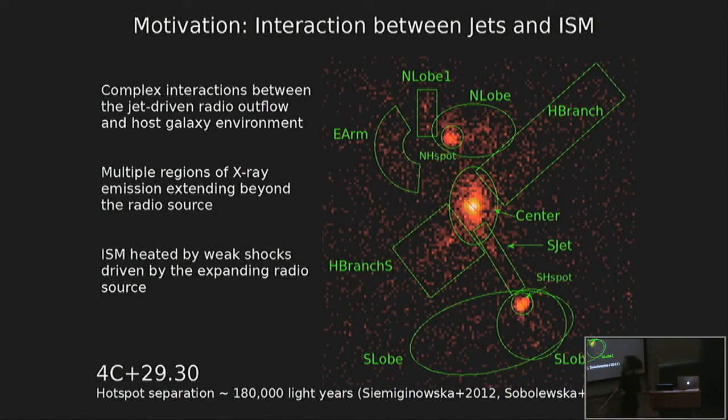And the second important motivation is the well-known interaction between jets and the interstellar medium. I am showing here an example of, again, an evolved galaxy from the work our group has done a few years ago. This is an X-ray image, and you can see here signatures of a complex interaction between jet-driven radio outflows and the environment of the host.